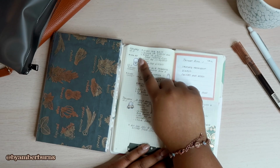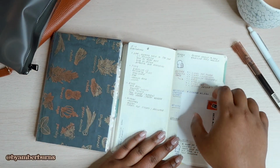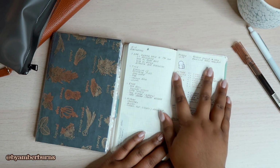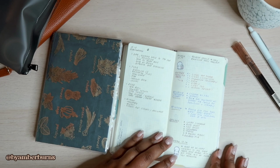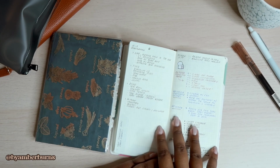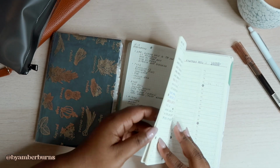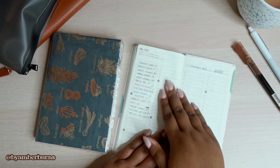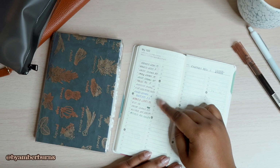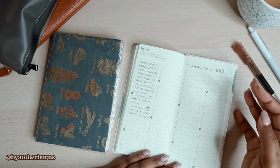So I was using them for dailies for a bit to see how I liked it in that size. Knowing that I liked the standard size Stalogy, I knew that the narrowness would be okay, but not my favorite to work in. So I definitely don't see me doing long-term dailies in something like this, but I did really love it for taking notes. I use some of the back spreads for testing out inks, different fountain pen inks and gel pen inks, to see how they handle this paper, all of that good stuff.